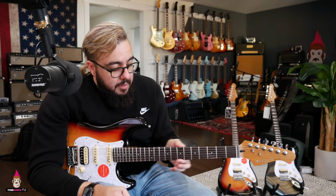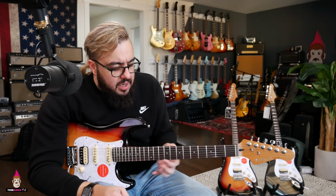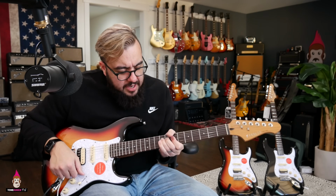Now, a couple of the Fesley guitars at the NAMM show had some rough fret edges, so that's what I was looking for. My guitar, if I'm being critical, maybe has one or two little spots that could be smoother. But the fretwork is great. My frets are smooth.